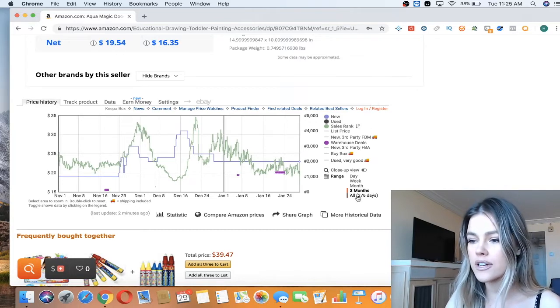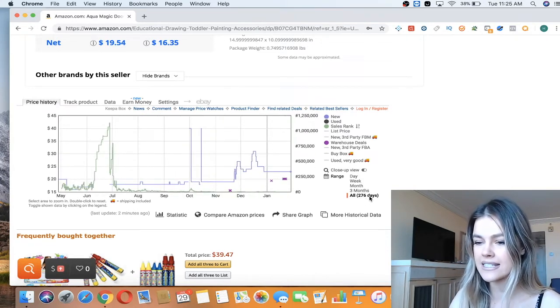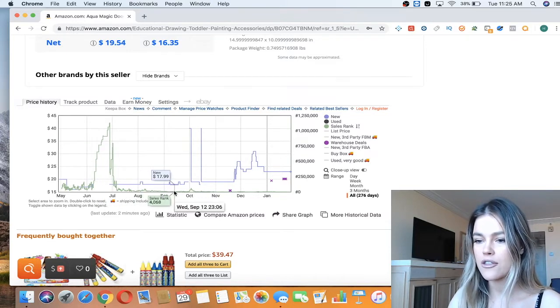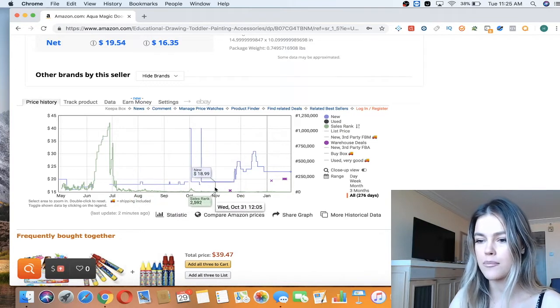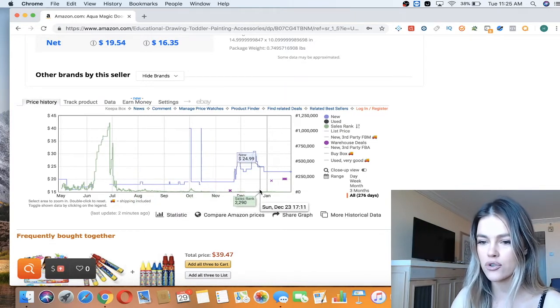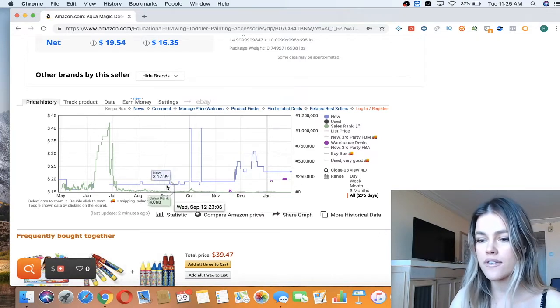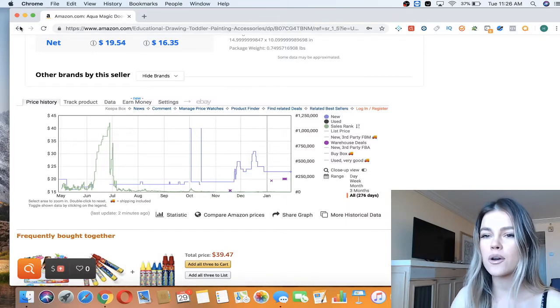And then I like to look at how long they've been selling. Right here, it says that they have been selling for 276 days. And the green line right here, the lower it is, the better it is. Okay, this is their best selling rank, the BSR, the sales rank. So the lower it is means the better they are selling. So you're seeing that they've been selling quite well this entire time. So I do that with everyone else.